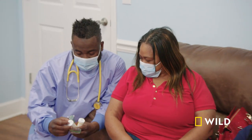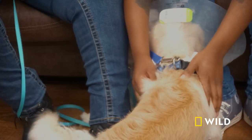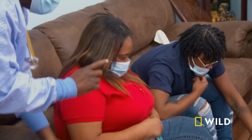Okay. So I need you to give this pain medicine. And good luck. Thank you. No problem. Thanks for everything. All right, Snowball, I'll see you in 10 days. I'll take these sutures out. He's ready to go now.